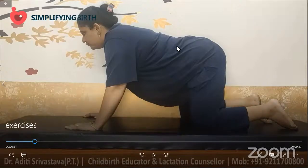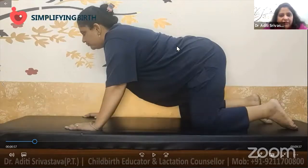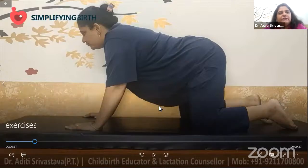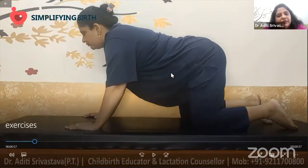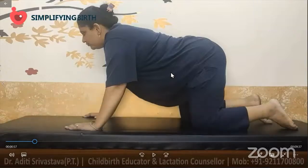Many mothers find this position scary for 2 reasons. They feel their abdomen is being stretched, so something is going to happen to the baby. Sometimes they feel that when we press the abdomen, the baby might get compressed. So probably they need to be counseled also that this exercise is very useful and the accompanying feeling of stretch on the abdomen or compression is not going to cause harm to the baby in any way.